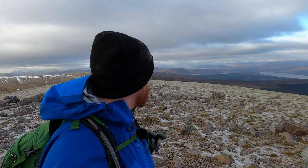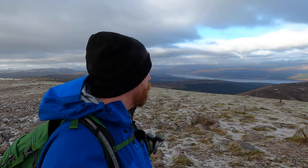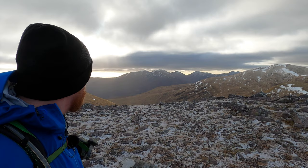And I could just point over, you can just see Glen Lyon Mountains and the Grey Corries just in the distance as well. As usual, if you get the day for it, the views are absolutely outstanding. You can see so far, absolutely love it. Absolutely brilliant. The mighty Càrn Gorm there we were just on, and the Ben Lawers in the distance as well.